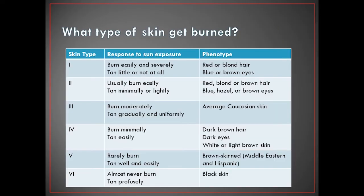The first thing about sunburn, we need to know how we categorize our patients according to their reaction to sun exposure. We have six skin types according to the patient's own reaction to sun exposure. What are the skin types? Here are the types 1, 2, 3 to 6, according to their reaction.